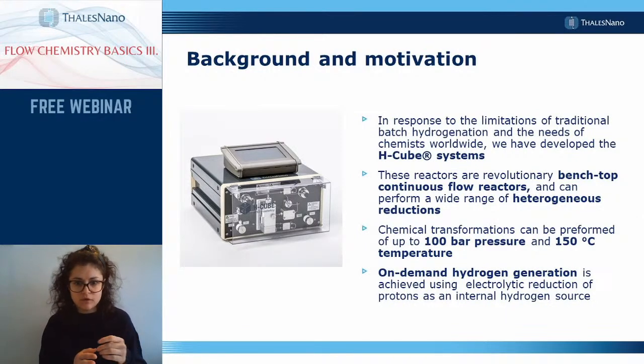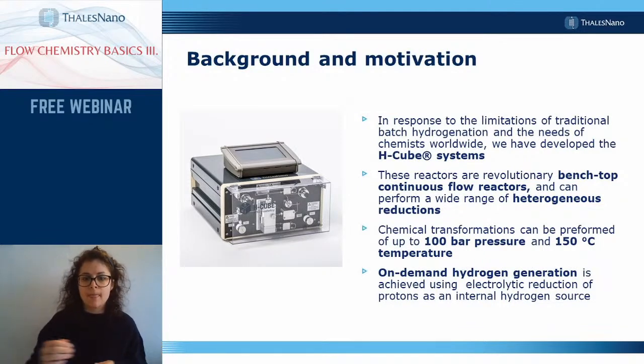With the H-Cube Pro system, you can reach up to 100 bar pressure and 150 degrees Celsius temperature, which is a bit wider than what you can obtain with an autoclave, for example, in a batch reaction. So with these, you can perform heterogeneous catalytic reactions as well. And the on-demand hydrogen generation is the most important feature of this system. You will have only the amount of hydrogen which you would like to use in your reaction, and you will consume it immediately in your reactions.